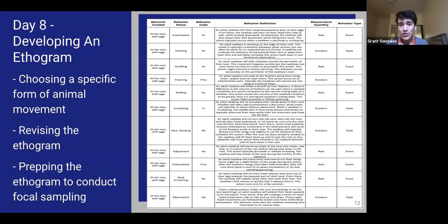My favorite one from this chart is ruffling, where the birds ruffle up their feathers when they're preening and moving in between different things. And I think it's just really, really cute, but it's also very elegant. So we can go to the next slide.